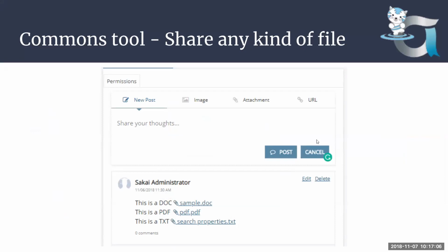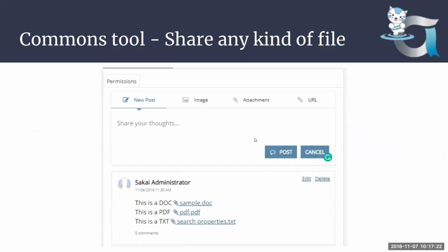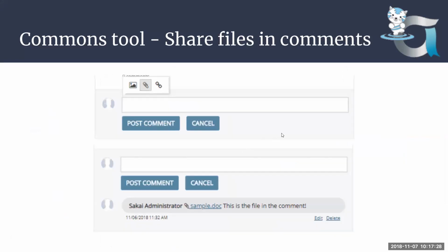As I said, the Commons tool now supports any kind of file. So this is an example of attaching a Word document, a PDF, or a text file, which is very interesting in terms of engaging with other users, because the current tool only implements images. This is an example of the new feature to share files in comments.